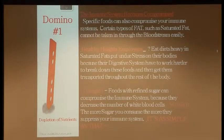If you look at specific foods that compromise your immune system, these are certain types of fatty foods, saturated fat. All of these foods cannot be taken through the bloodstream as easily in comparison to healthy foods. So diets that are heavy in saturated fats put you under stress, and it causes the digestive system to work harder to break these foods down and transport them to the rest of your body.